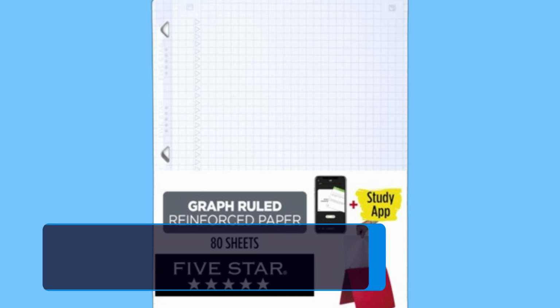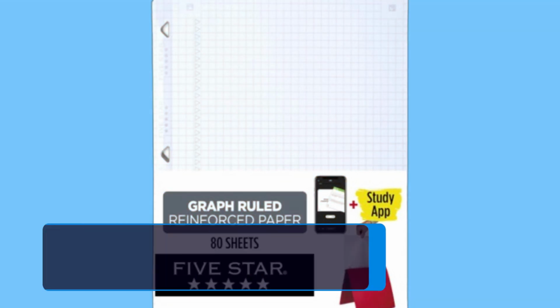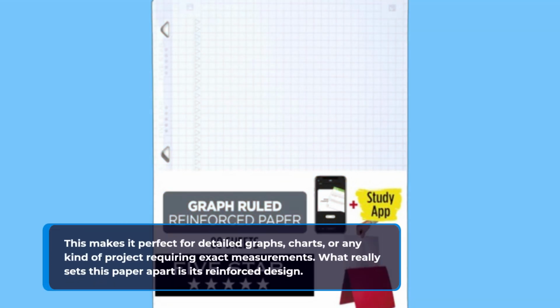First off, the paper itself measures a standard 8-1/2 by 11 inches and comes with 80 heavyweight sheets, each printed with a 4 squares per inch graph rule. This makes it perfect for detailed graphs, charts, or any kind of project requiring exact measurements.